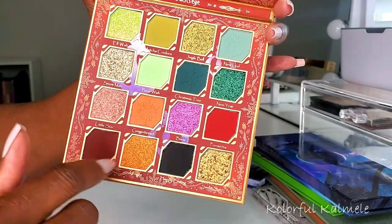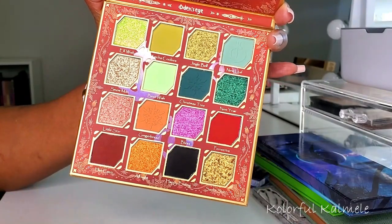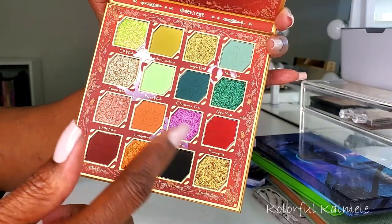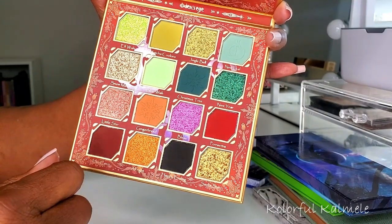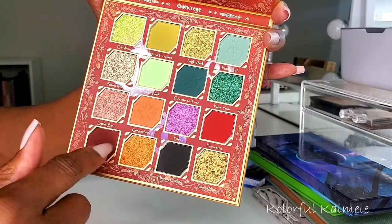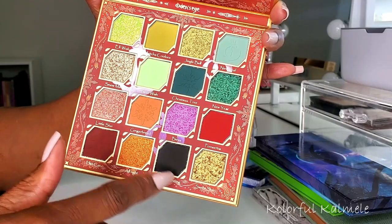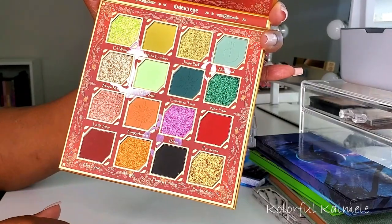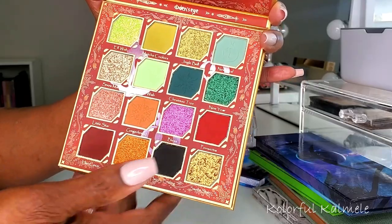I'm not really that big on red eyeshadow. If you notice, I don't do a lot of red eye looks. I just don't feel like red looks good on me. So I don't know how I'm going to play this down here, but I'll figure something out. This orange is pretty. This pink is pretty. Yeah, I could probably come up with a nice pretty look using this dark red brick shade in my crease, deepening it up, and then adding these beautiful shimmers on the lid. So there are a lot of different ways I can go with this palette. So that's why I chose this one instead of the blue one.